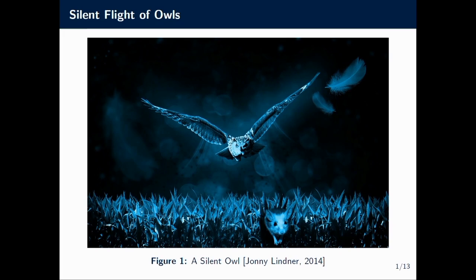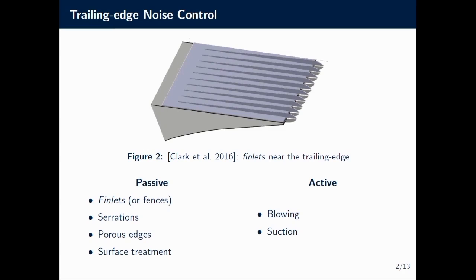The comb of hooks is probably aerodynamic. We're going to ignore that. The other two things are modifications that allow owls to fly quietly. And people have taken these ideas and tried to create devices that mimic these features. In the picture at the top, we have finlets, which are streamlined, orientated objects near the trailing edge of an aerofoil that aim in many ways to mimic the soft downy coating on the upside of an owl wing. You can do other things mimicking owls. You can consider serrated trailing edges.